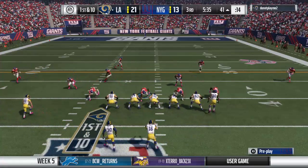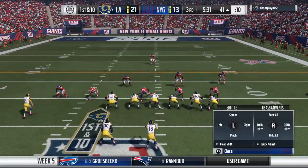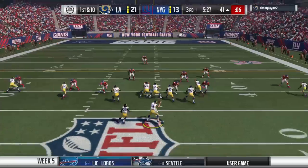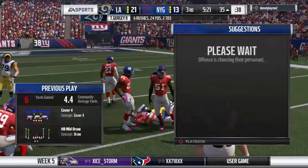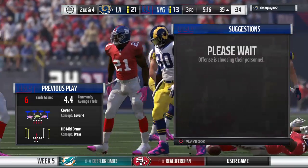Now the defense definitely showing blitz here. Now a draw as Goff gives to Gurley. And able to break one tackle, but then quickly brought down. But a nice little gain. It's a 6-yard pickup, and it gets him to 2nd and 4.